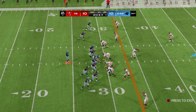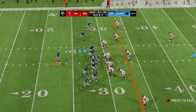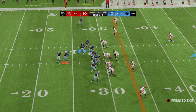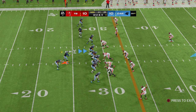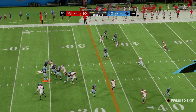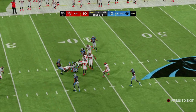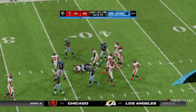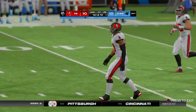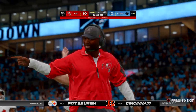It's 3rd and 4. Big play here, trying to keep this opening drive of overtime alive. Operating from the gun, Green. And he'll be taken down, but he does have first down yardage. They'll get 9 out of that one, and as a result, the drive continues.